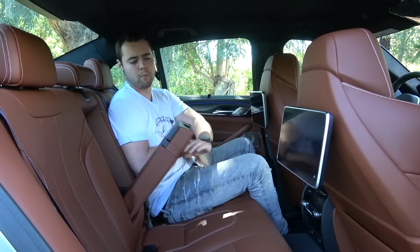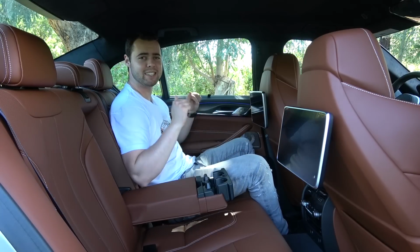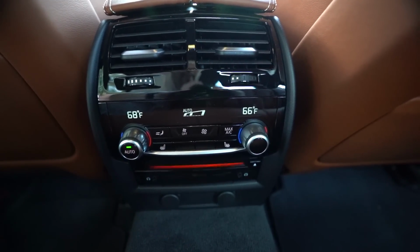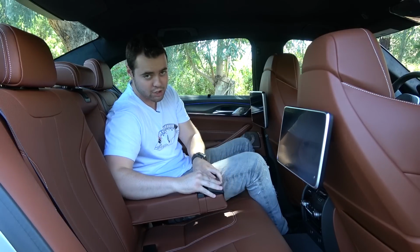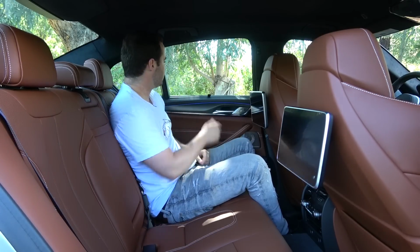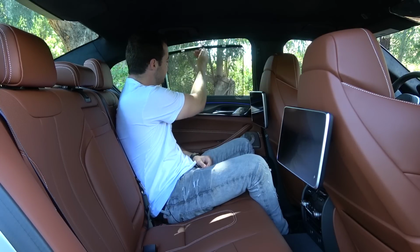We've got a center armrest here with cup holders. Because we have the executive package, these seats are heated in the back, heated and cooled seats in the front, as well as massaging. We've also got one of the coolest surround view cameras in the game. I can't wait to show you guys that. We've also got privacy shades here, if you want a little extra blockage from the sun.